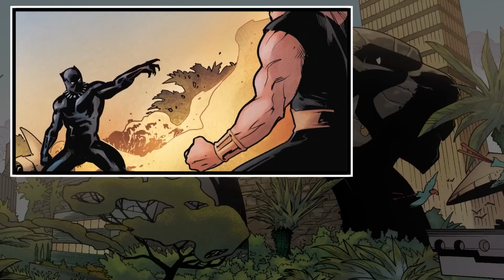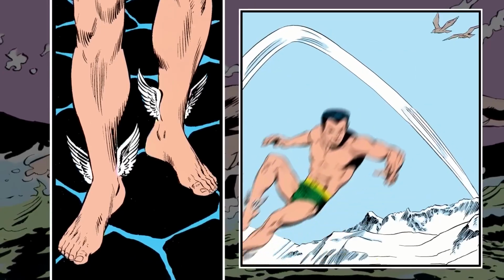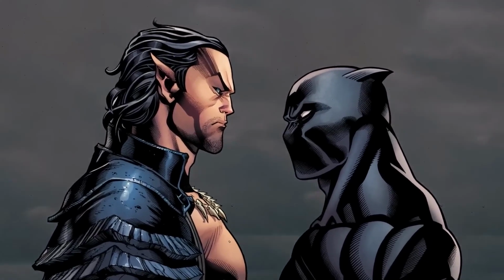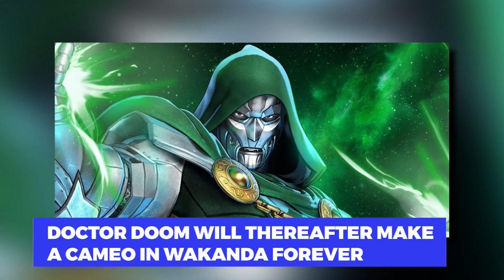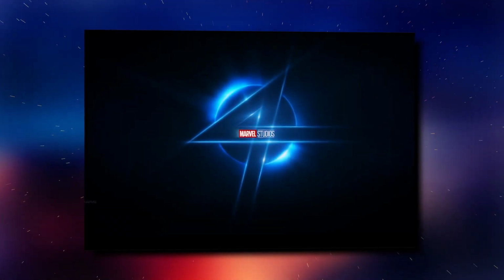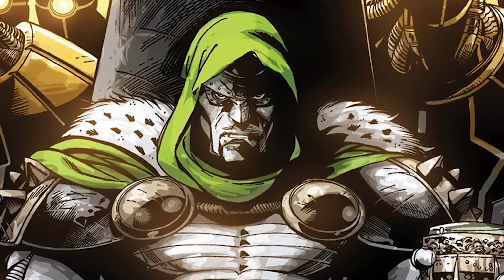The suggestion might be that he has unique abilities not shared by other Atlanteans, and that he inherited them from his other half. Even while Namor seems to be the film's main antagonist, this is doubtful by the end of the cast. Dr. Doom will thereafter make a cameo in Wakanda Forever. As soon as Marvel confirmed the Fantastic Four film, everyone knew that Dr. Doom would make his debut in the Marvel Cinematic Universe, the MCU.